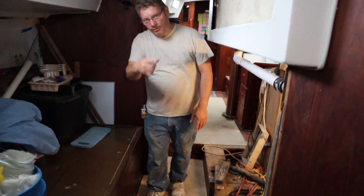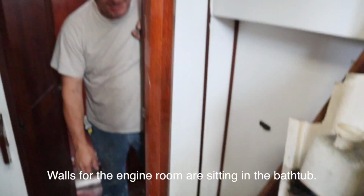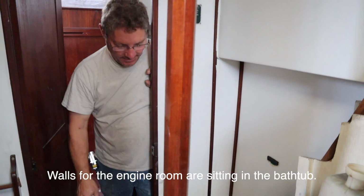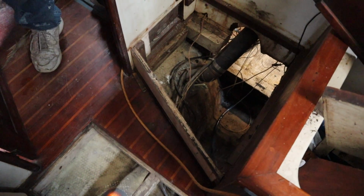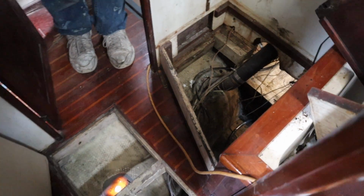So if you want to take a peek in the rear head, this head has a whole bunch of junk in it. More panels and stuff that we have taken out that form part of the boat. This is where the old head toilet actually was. It was on this platform, and we're going to remove this so that we have the floor all one level now. Put our composting head in there.